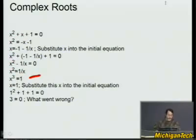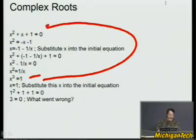So now that we have a solution, we can take the solution and put it back in the initial equation. And we get that 1 plus 1 plus 1 is equal to 0. But we all know that 1 plus 1 plus 1 is equal to 3. So here we're not just showing that 2 is equal to 1, we're showing that 3 is equal to 0. So the question is, what went wrong?